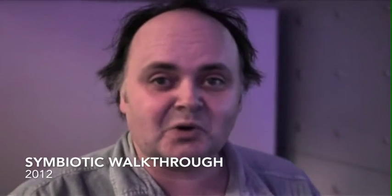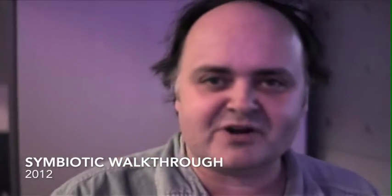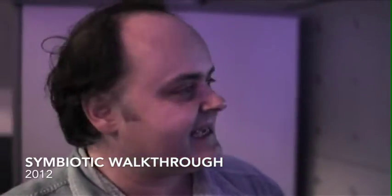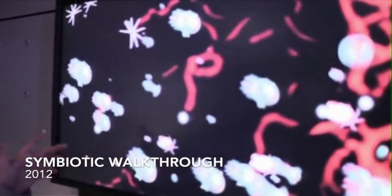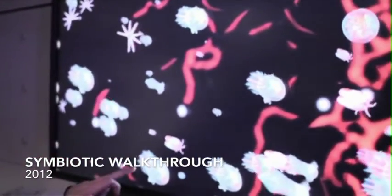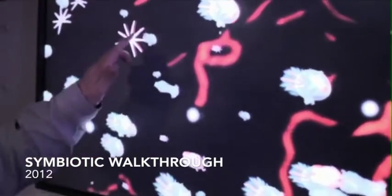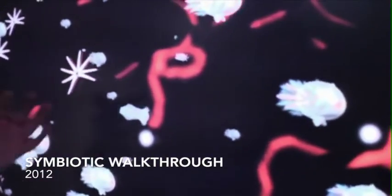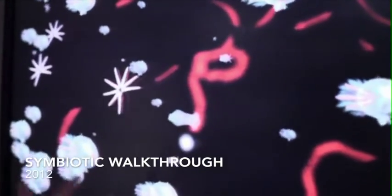Right, I'm going to give you a tour of the Symbiotic Exhibition, which is a collaboration between myself and Genetic Moo. We could start by looking at the piece here, which is a classic Genetic Moo piece made up of little creatures that are composed of body parts. Now, this isn't interactive as such, but it will generate itself over time. So it's out here just to sort of draw people in, hopefully. But let's go into the main gallery.